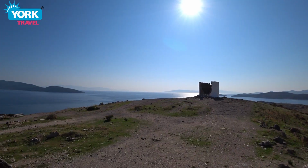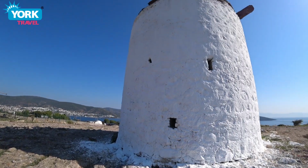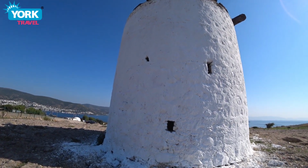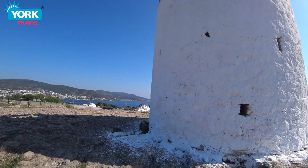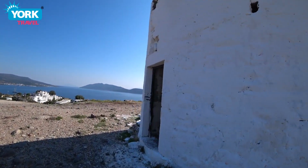What does this building do? Several centuries ago, using the power of the wind, people ground grain into flour. From flour they made bread and other delights. It is no coincidence that they stand high on the mountain catching coastal winds.